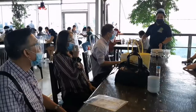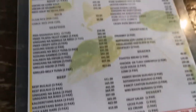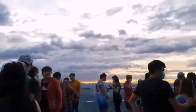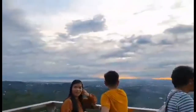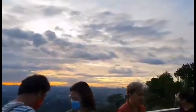Okay, eating time. Health declaration muna bago makapasok. And then, i-check din ang temperature. And then, paupuin na kayo. At, mamili na kayo kung anong gusto yung food. Usually, Filipino food ang piniprepare nilang pagkain. At affordable naman ang mga food. And habang naghihintay ng food, you can go around and take a photo and see the beautiful view of Antipolo.